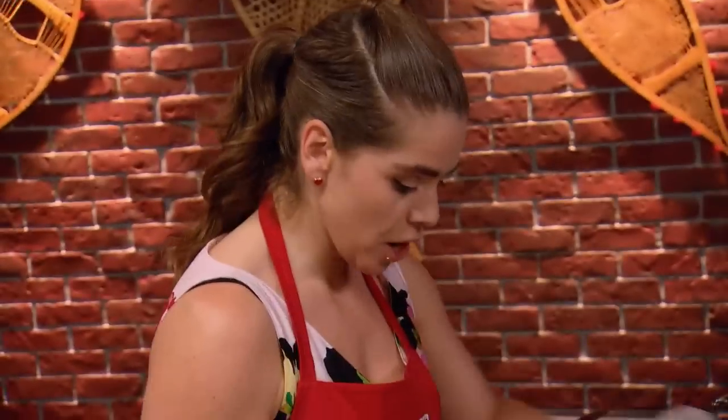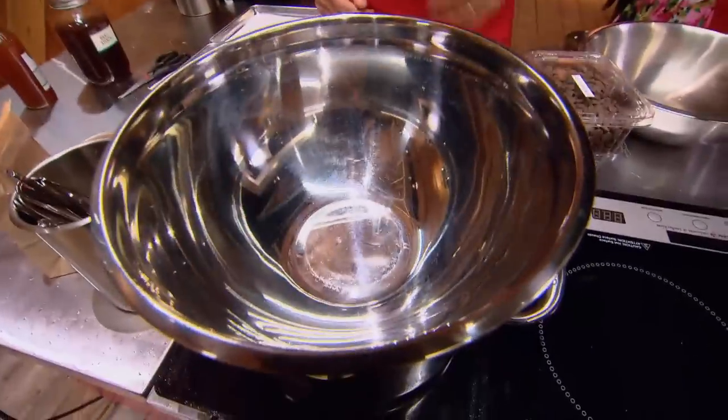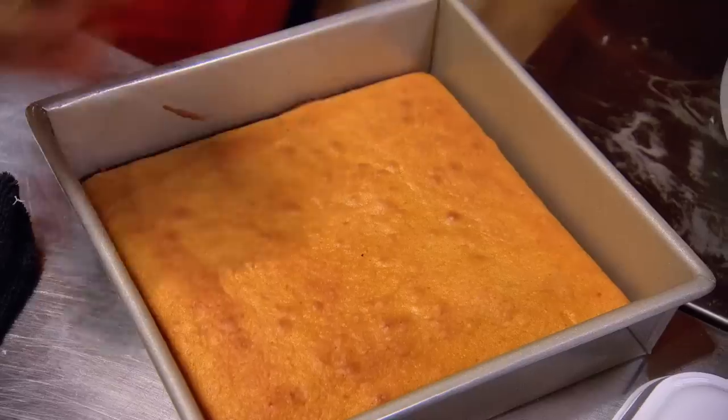Last push, last round. It's all sweet stuff. We got this. So with this third course, we have a squash cake with a tempered chocolate bark on the side. And we're gonna finish it off with some juniper pastry cream. Way to already have the cake done, dude. Yep. We start big. Andre has the cake already done.